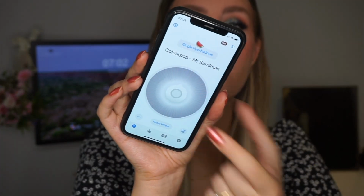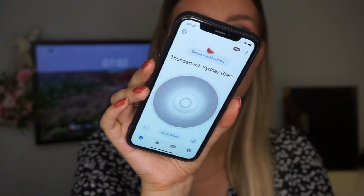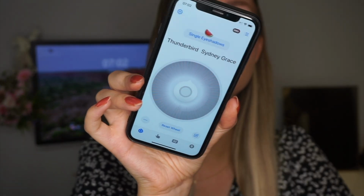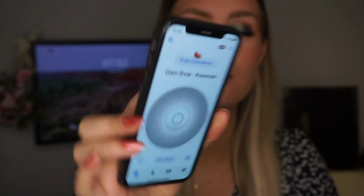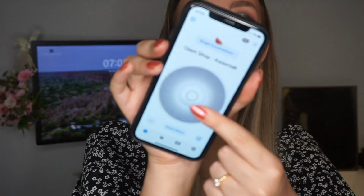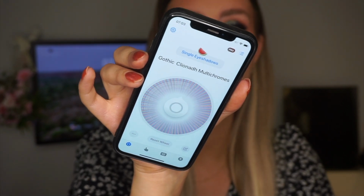Colourpop Mr. Sandman. That's not actually a single shadow, so I'm gonna re-roll because that's part of my palette. Thunderbird Sydney Grace. Okay, let me see how many I have. So that's 8. Let's do 2 more. Glam Shop Kwasniak. Okay, that's another matte. And then the last shadow, hopefully, will be Gothic from Cleona. Okay, so I have my 10 shadows.